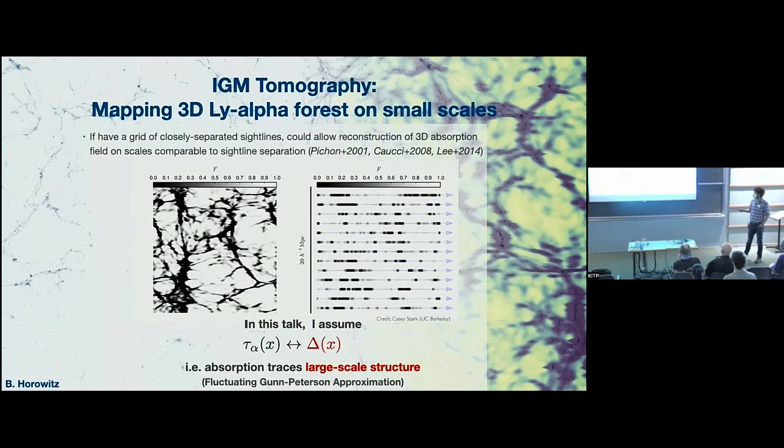You could hand this to a kindergartner and they could draw the cosmic web just by connecting these things in various ways. And that idea of connecting the dots, you can make slightly more statistically rigorous by talking about it in terms of a noise-weighted 3D map reconstruction, the Wiener filter. And then from these reconstructed maps, you could relate that absorption to the underlying dark matter structure, because at these redshifts, we expect this relationship, the Fluctuating Gunn-Peterson approximation, to roughly hold. And I'll talk a little bit about potential deviations from that later on in the talk.